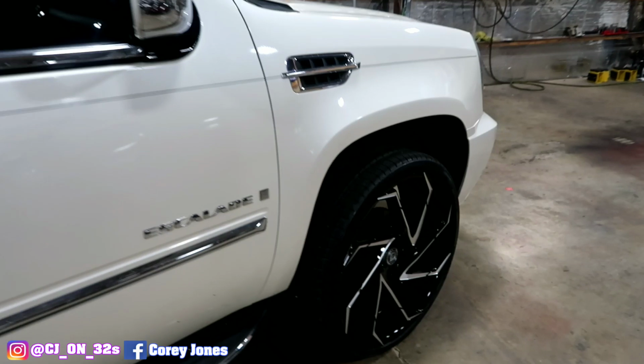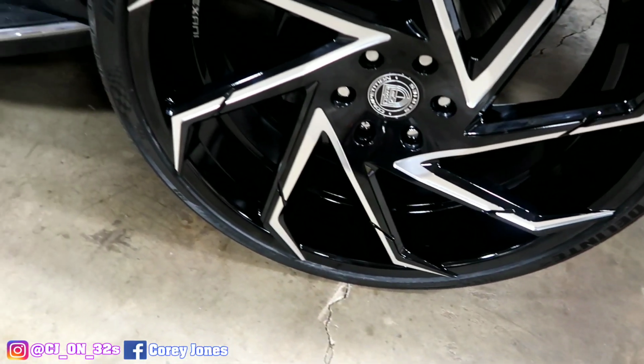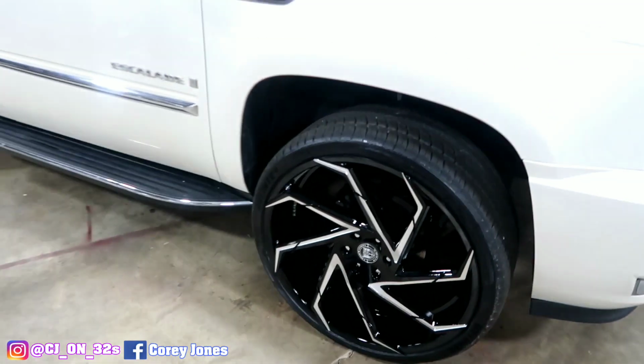26-inch Lexani Cyclone with a 295-30-26 on there. Oh, Al giving out secrets. Yeah, we had to do some cutting and trimming on there so it doesn't rub. Had to do a little modification on there. Painted the brake calipers black. That's what the customer wanted.